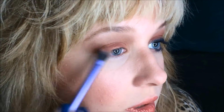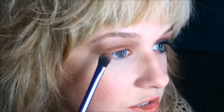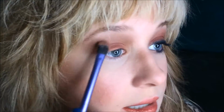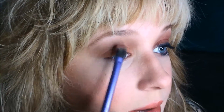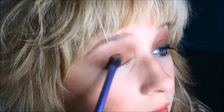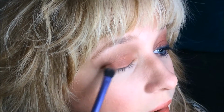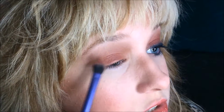And like I said, I don't want to pull it out too far towards the tip of my eyebrow. I just want to keep it mostly concentrated on the lid and just a little bit blended into the crease and maybe slightly above, not a whole lot. I want to keep that intensity of the orange right here, just on the lid.